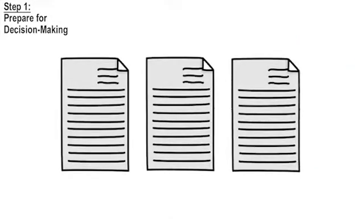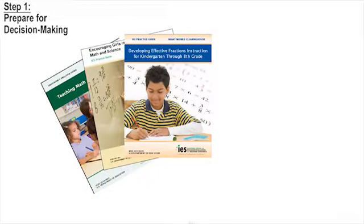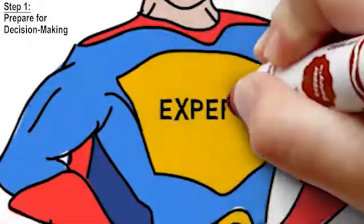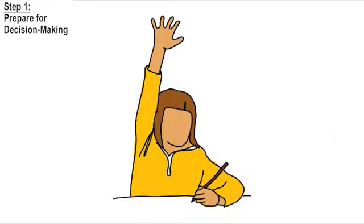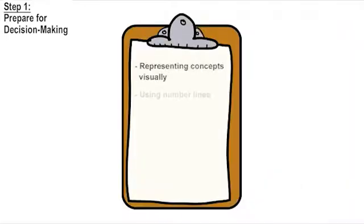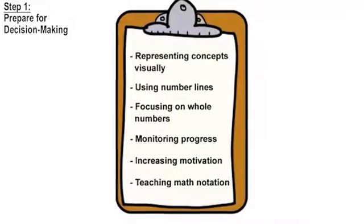WWC resources can help by identifying which mathematics instructional practices have been studied and are shown to be effective. We currently have 5 practice guides that offer recommendations on a range of math strategies, such as helping students master word problems. Practice guide recommendations combine research evidence and the advice of experts with real classroom experience. This mix of practical suggestions and scientific information can help your committee identify the features they want in any new mathematics instructional materials.